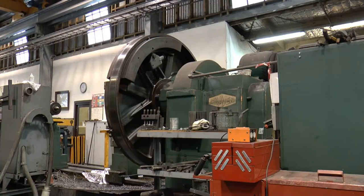This is our wheel turning lathe, and we can do wheels up to 6 foot 4 inches in diameter. We're only in feet and inches here because it's a heritage railway. We purchased this from the New South Wales Government Railways, who were about to scrap it, and we paid virtually nothing for it. It's serving its purpose as it always intended to. Thankfully, a piece of machinery which is saved for our future.